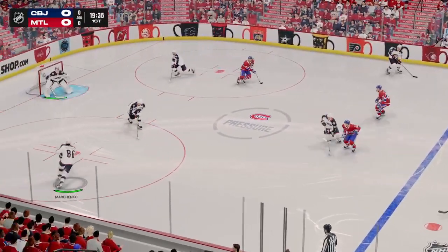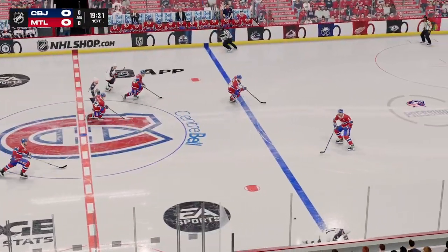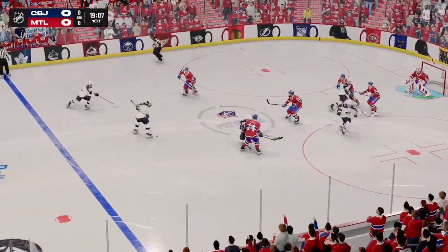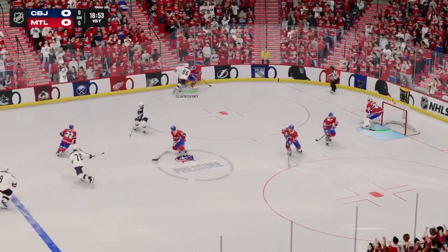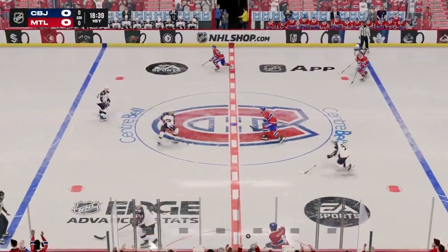And he feeds it down to Marchenko. Feeds it on over to Werenski. And now he tries to get it across to Johnson. Good use of the body on the play. Oh, and he puts it wide of the net. No, this is a near miss, James. You're trying to be accurate. You know how good the goaltenders are, and you just missed by a few inches.